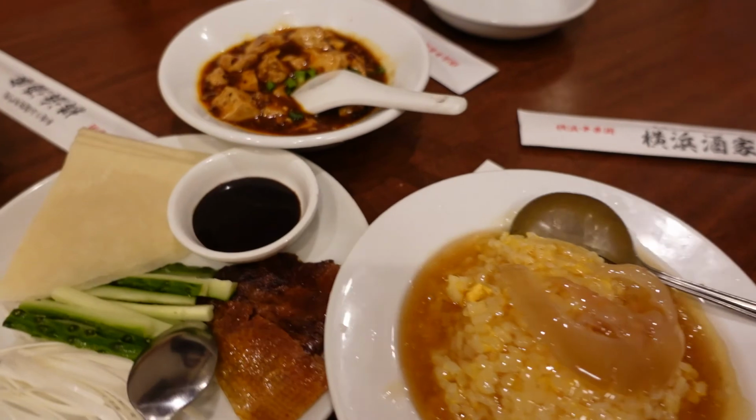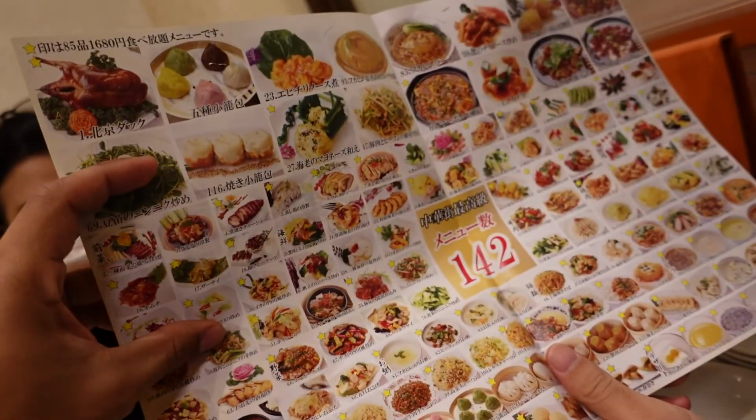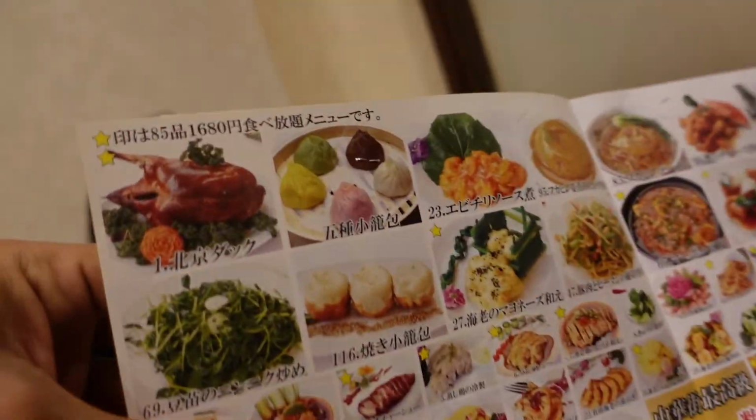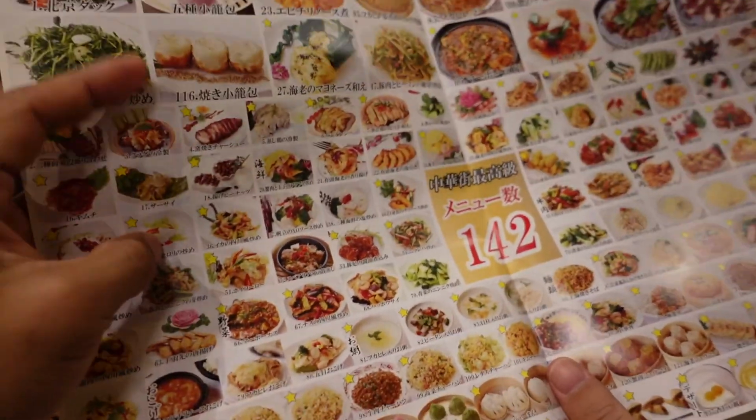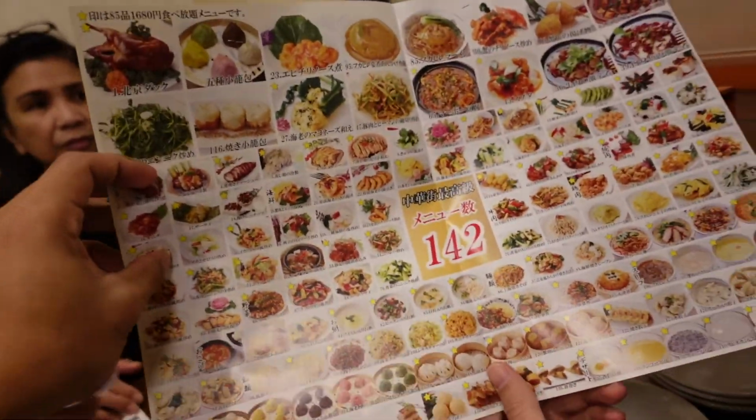Okay, so this is the first food that arrived from what I ordered. We just choose from any of this menu that they have. The one on top is what they recommended, and the one on the bottom you can order as well. But there's really a lot of stuff.